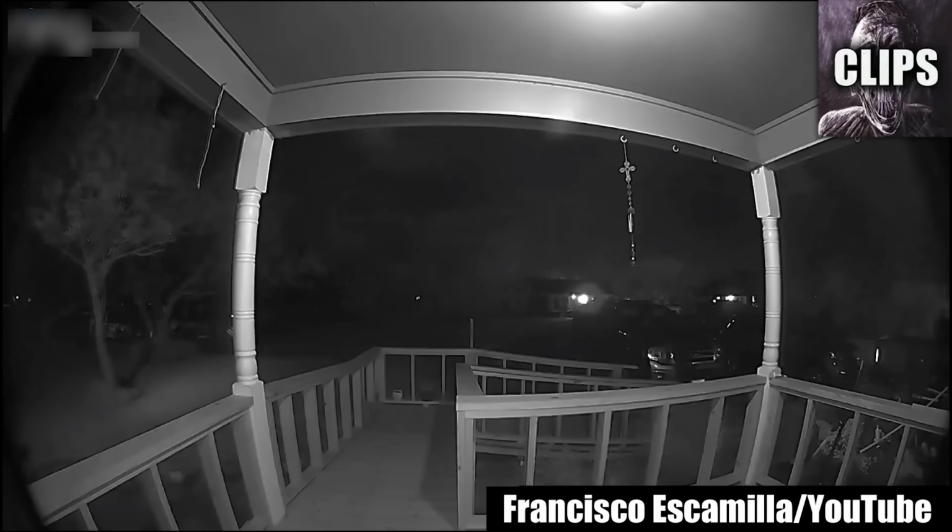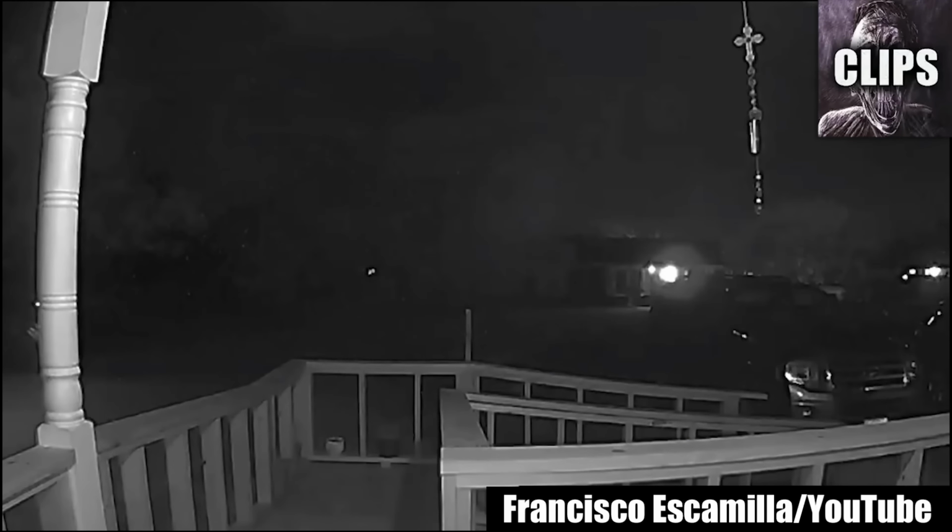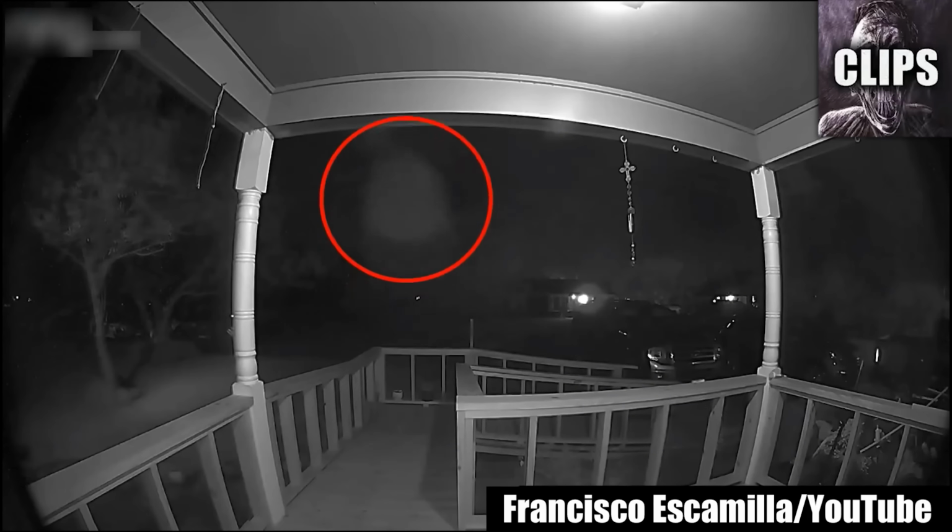The block is quiet and the dog doesn't really have much to bark at other than this strange moving object. Some dogs will bark at nothing, so that's not necessarily proof. The way this alleged ghost orb slowly moves makes me wonder if this is actually just a bug that was attracted to the porch light, walking across the lens up close to give this strange and spooky effect.